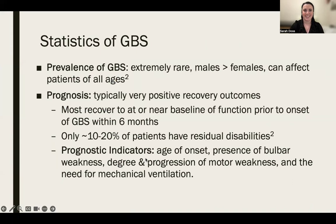Let's talk about some statistics of GBS. The incidence of GBS is actually quite rare. Males are typically more diagnosed than females, and patients of all ages, ranging from infancy to the elderly, have been diagnosed. GBS typically has a very positive outcome regarding recovery. Most patients recover back to their baseline of function that they had prior to the onset of symptoms. Only 10 to 20% of patients have residual disabilities that impact their function long-term. Indicators of prognosis include age of onset, presence of bulbar weakness, degree and progression of motor weakness, and the need for mechanical ventilation.